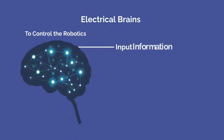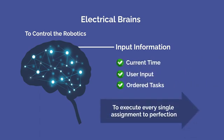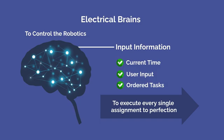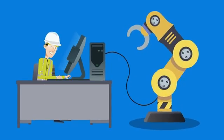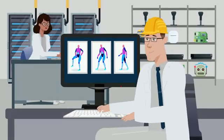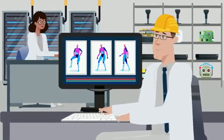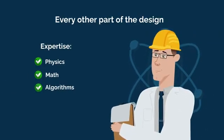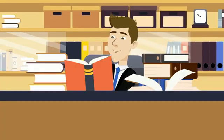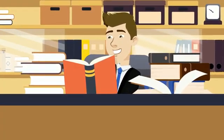The basic goal of these electrical brains is to use some form of input information, like current time, user input, or ordered tasks, to execute every single assignment to perfection. Accomplishing this for one robotic arm is tough enough. Could you imagine creating the computer architecture and algorithms necessary to do this for an entire warehouse of distinct robots? This, among every other part of the design, is where physics, math, and algorithms expertise comes into play. Having a solid background in these subjects turns this maze of unknowns into a readily feasible list of to-dos.